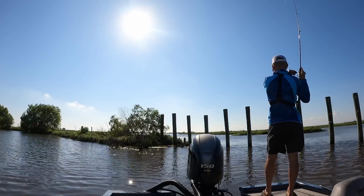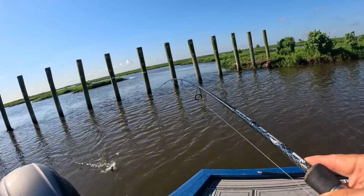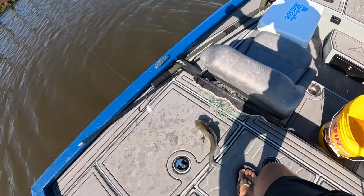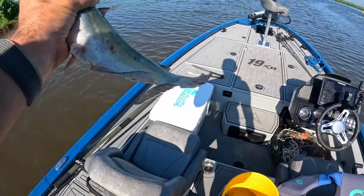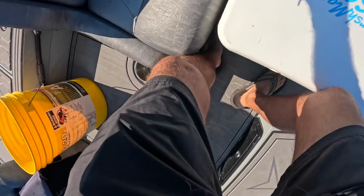There's another one. Automatic. Yeah, that's a better one. Definitely much better than the one we just caught. All right, real good one. Look how fat that fish is. What you been down there eating, dude? We're gonna put that one in the box because he took it deep, so he's bleeding like a stuck pig.